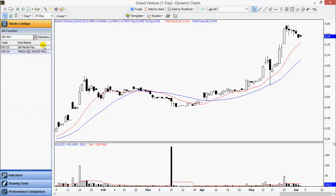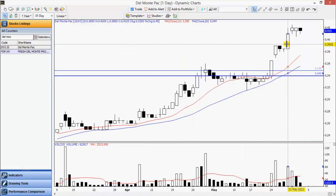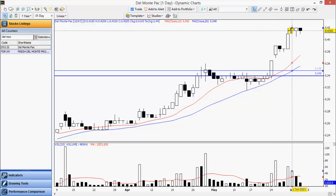Del Monte, again very nice break, followed by a gap, and follow through nicely with a wide range bar, followed by a pullback. Currently a small dipper setup. Bar high here is at 425.